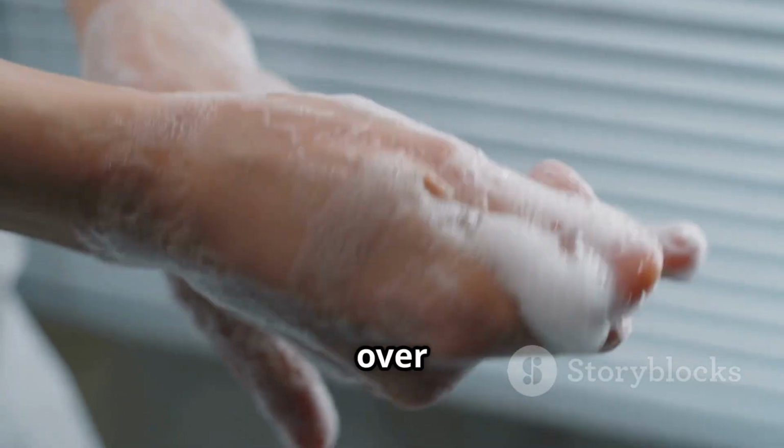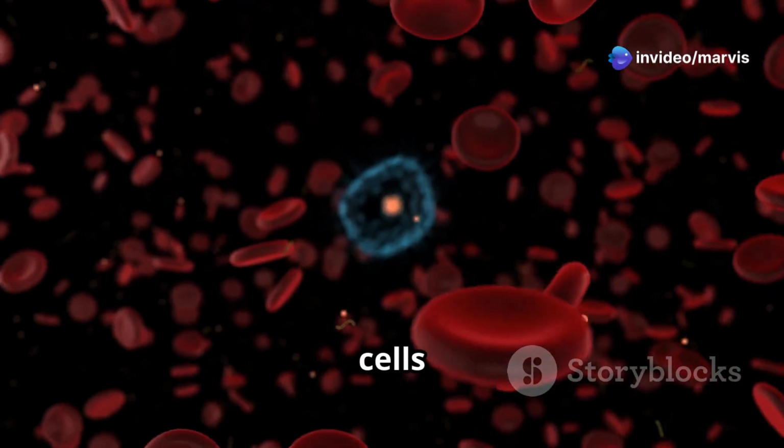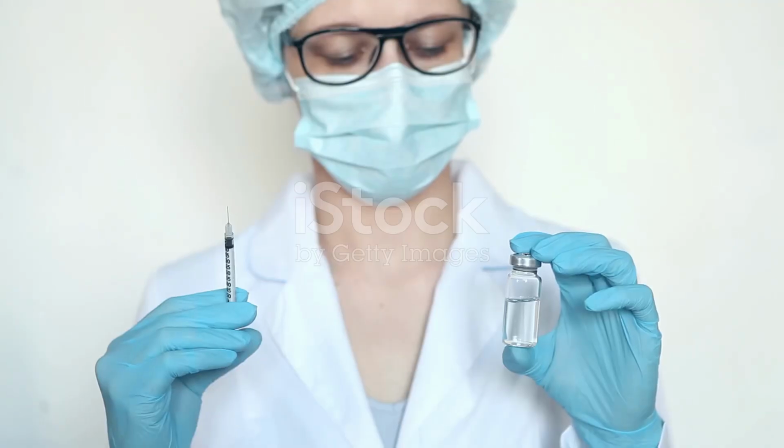Adaptive immunity develops over time, recognizing specific pathogens. It is mediated by B cells and T cells, providing targeted attacks. Both systems work together to protect the body from infection.